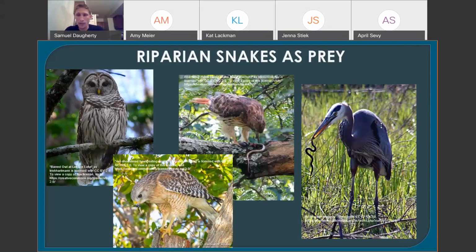They are pretty popular food items just because they're generally pretty abundant, and when they're not venomous, they're pretty easy to catch and dispatch. So obviously, when people think of snake-eating animals, one of the first things that comes to mind is things like a red-tailed hawk, seen in the center picture. Eat a lot of snakes in the summer, as do red-shouldered hawks, which are a close relative.